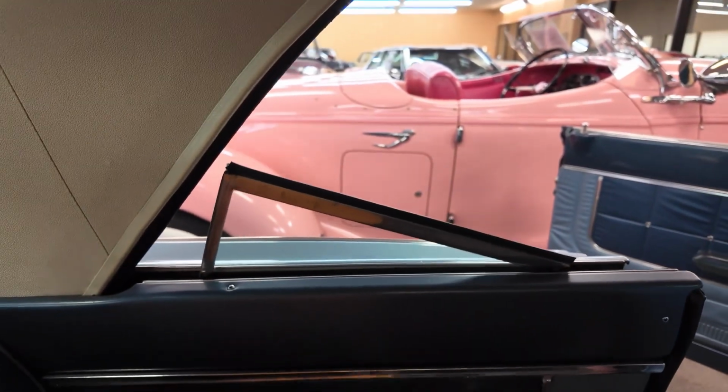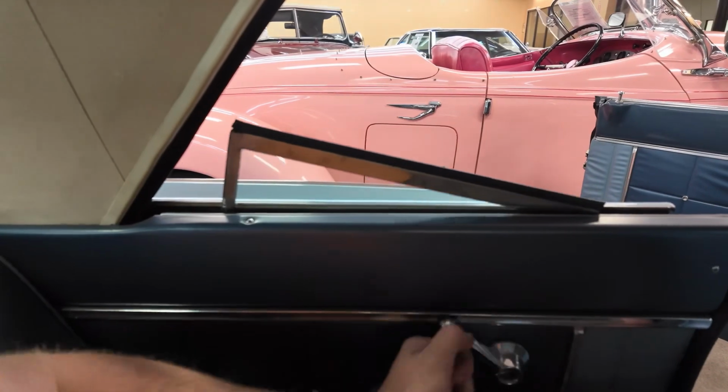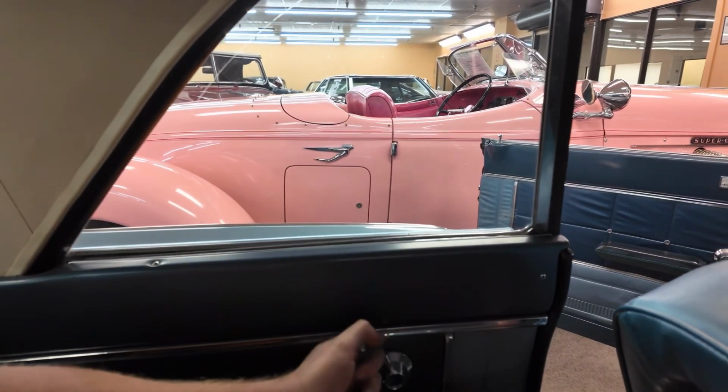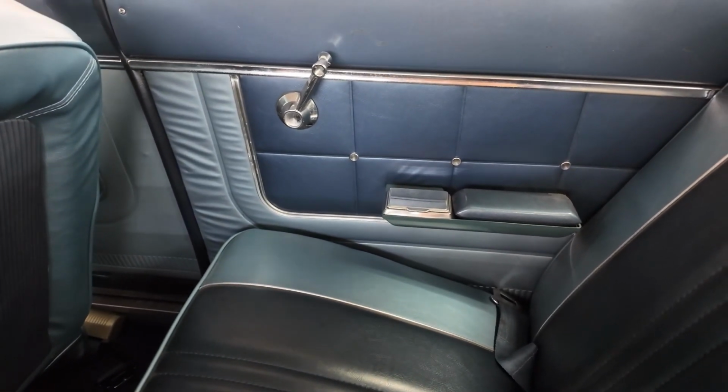How cool. There's a lot of engineering that went into these older cars that people don't really pay attention to anymore. Nowadays, everything's just boring, straight up, straight down. Does have an armrest as well as ashtray. Everything found on the driver's side is also found on the passenger side. Window crank and armrest ashtray combo.